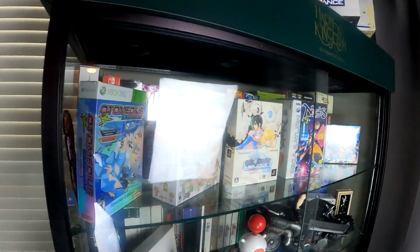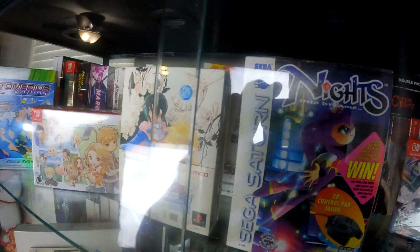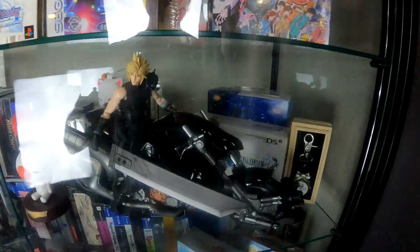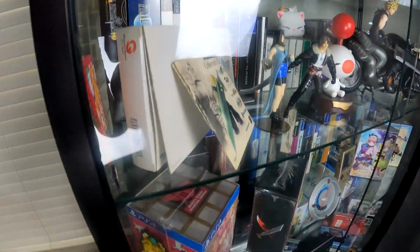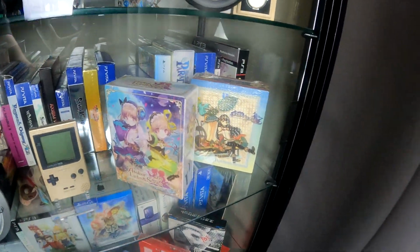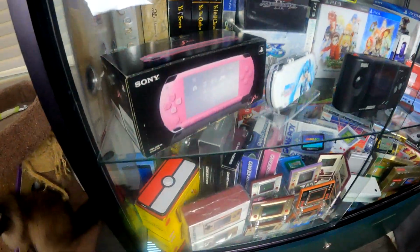This case isn't one you see on camera ever. So sorry about the glare, but this is a case full of our real special stuff that we didn't have room behind us with. And boy, there's some really sweet things in here. So we're gonna go through them one by one, but give you a quick scope here. There's a lot going on in here.